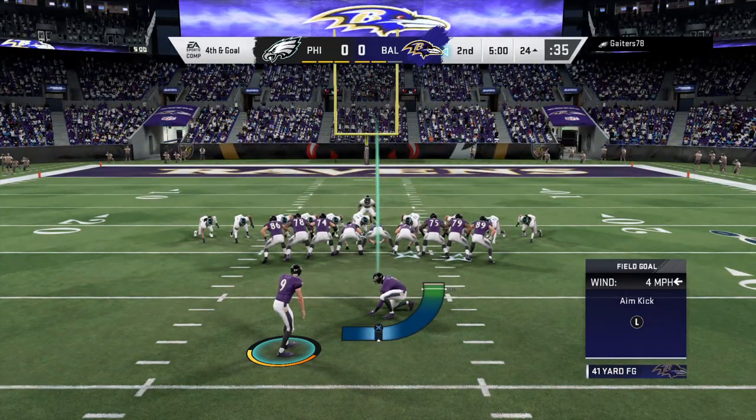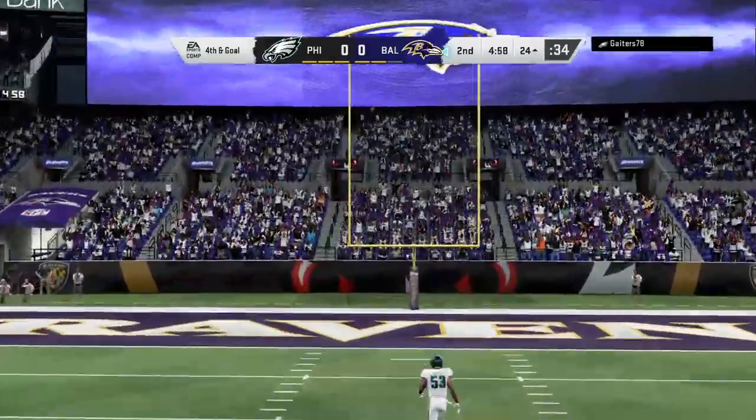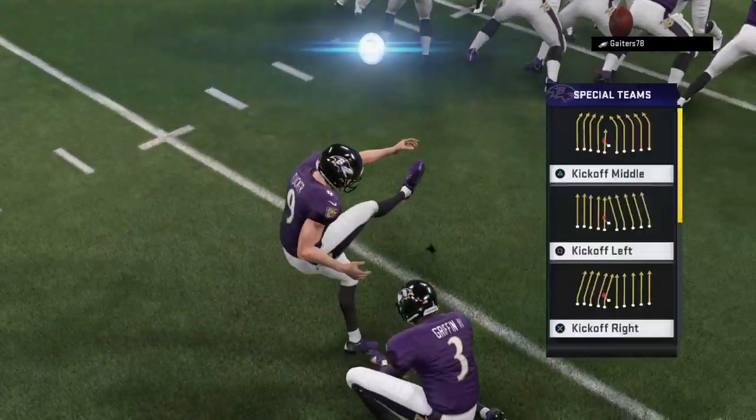Justin Tucker on for the field goal. Tucker's kick is good. And the Ravens strike first and 3's in.